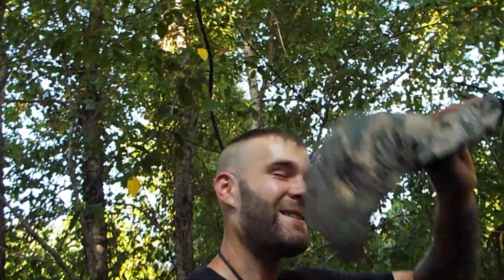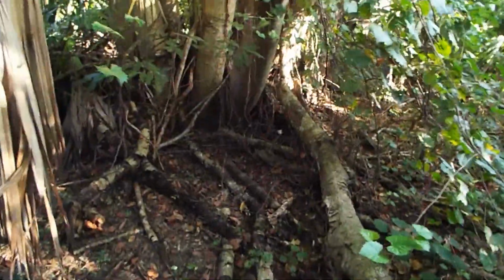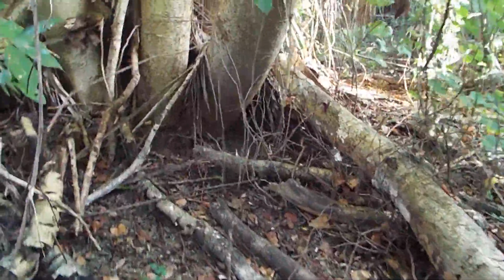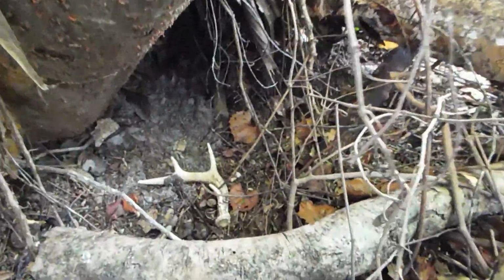Alright, folks. Oh, it's hot. It's sweaty. But walking through the woods here, I found a find. Right on top of the ground. It has to go with something I showed y'all earlier. Just walking right over here, and I see this.